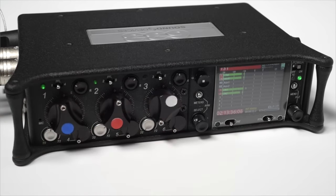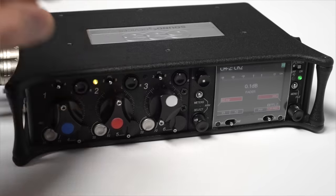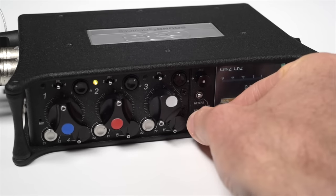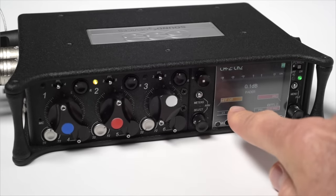Another one that's very similar that is also implemented in the analog stage of the Sound Devices 633 is a high-pass filter. We haven't talked a whole ton about those, but what a high-pass filter does is it prevents very, very low-frequency sounds from actually making it into the recording.